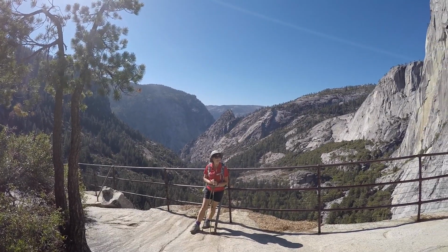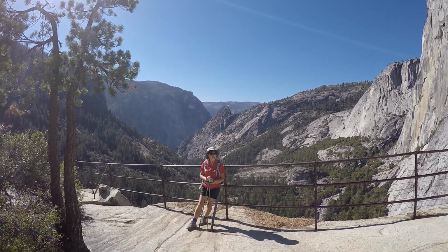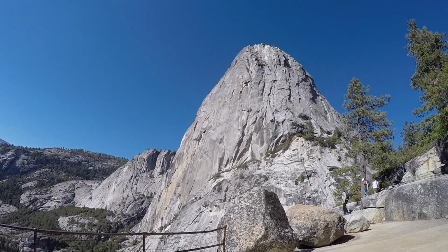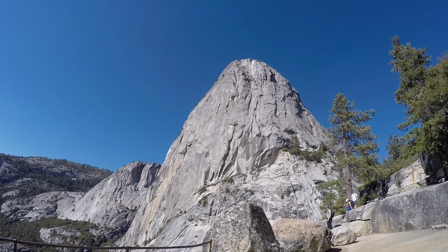Up a long way. And it's on the edge, just behind her. It's Half Dome.